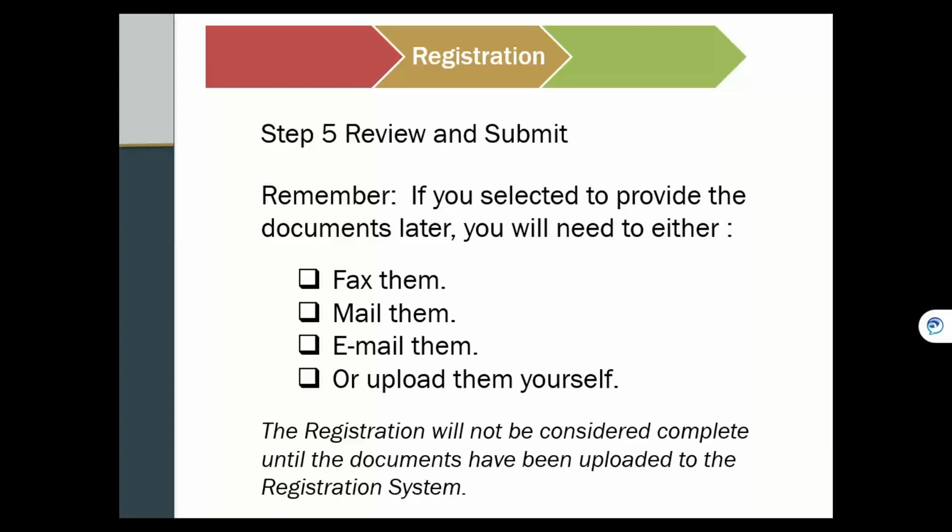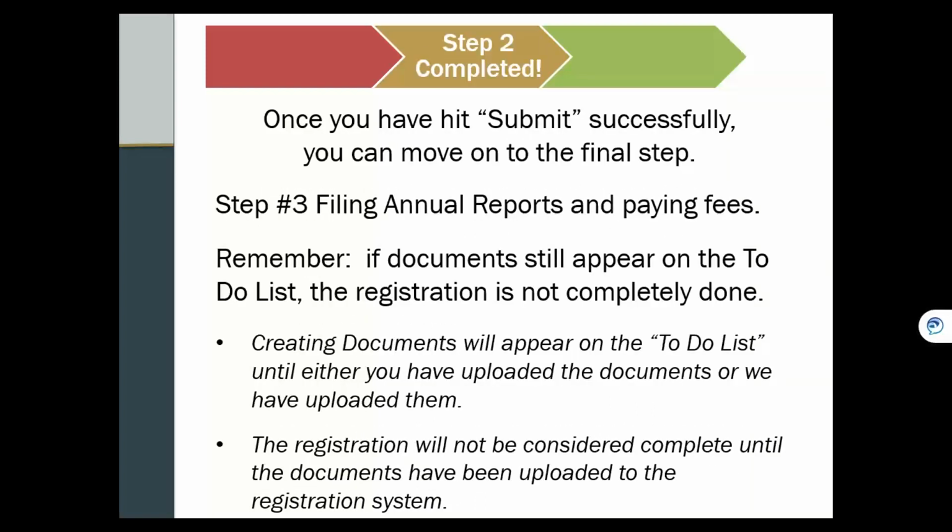Remember, if you mark that you would be sending in the documents later, that you'll need to get the required documents to our office so the registration can be completed. You can email the documents as well, and our staff will upload them to your organization's file. Once you have reviewed the information, do not forget to hit submit at the bottom of the page. Once you have entered submit, you'll be ready to move on to the final step.